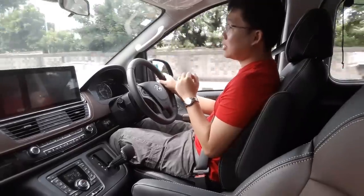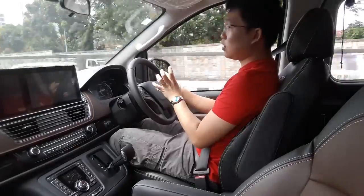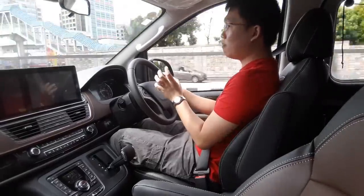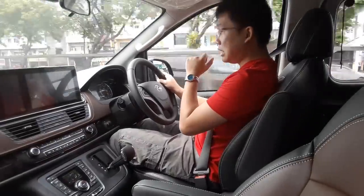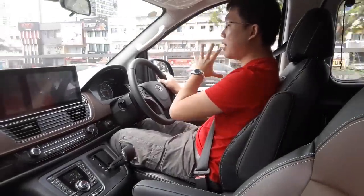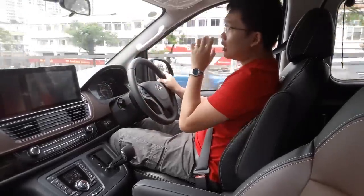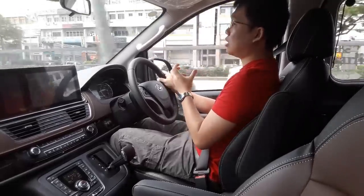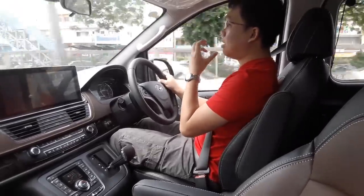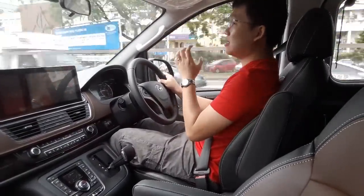Now, handling wise, the G10 still does not feel as well sorted as its closest competitor, which is the Hyundai Starex. The Starex, in terms of its finishing and features, despite starting to feel like a bit of a last generation product, still has that better chassis balance.